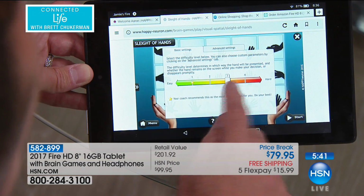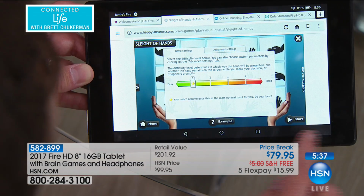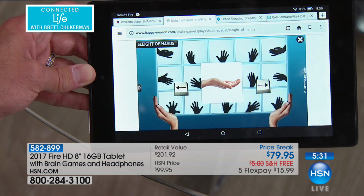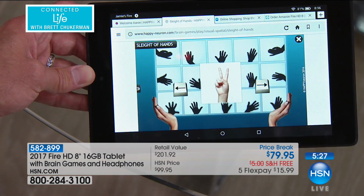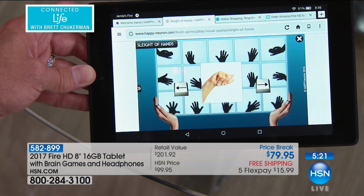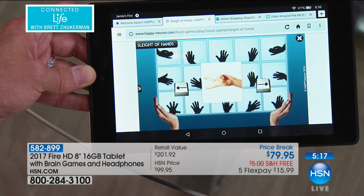You can choose how hard you want it to be, which difficulty level. Since we're on live television, I'm just going to say the easiest difficulty level. It's already harder than you think it's going to be. It'll show you a hand, and it'll say, do you think that's the right hand or the left hand? You kind of have to think about it. I got that one right. I think that's the left hand, but see, I got it wrong. That was actually the right hand, which makes me feel a little bit better.